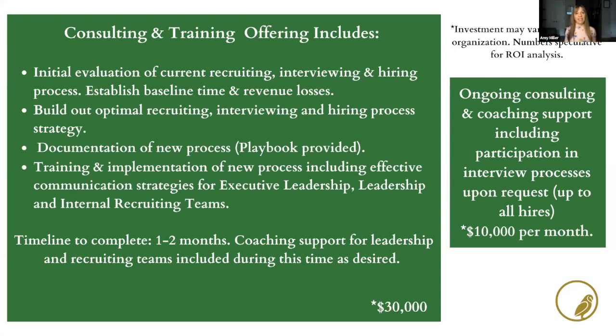So training and implementation for all teams, executive leadership, as well as your internal recruiting teams. And the timeline to complete is usually 1 to 2 months. During this time, your leadership team and your internal recruiting teams are also going to have coaching support as desired. What that looks like is going to be customizable according to your organization and what works best for your leadership and your recruiting teams. So 1 to 2 months, depending on the accessibility that I have to your teams.